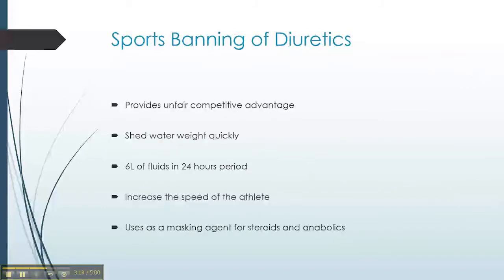The use of diuretics in sport is banned by many competitive sporting associations, since the use of diuretics provides certain individuals with an unfair competitive advantage. Some athletes take diuretics to quickly shed water weight, almost 6 liters worth in a period of 24 hours. This is important in many speed sports as it increases the speed of an athlete. Other athletes have been known to take diuretics to mask the presence of performance-enhancing drugs in their urine, in an attempt to beat a urinalysis they must take before a competition.